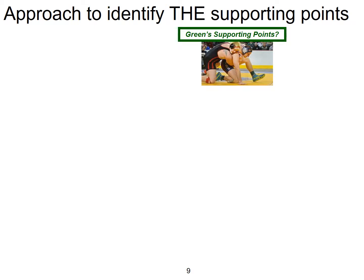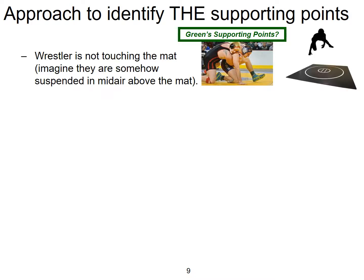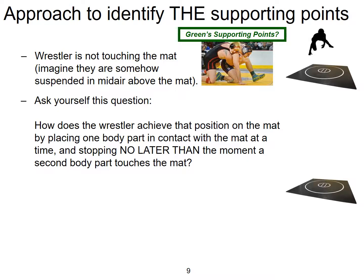So here's a little trick for identifying what the supporting points are for a wrestler. It's sort of a little theoretical exercise. But let's start again with this green wrestler, the guy on the bottom, and let's figure out what his supporting points are. So in this technique, imagine that the wrestler is suspended in midair above the mat. Then ask yourself this question. How does this wrestler achieve that position on the mat by placing only one body part in contact with the mat at a time and stopping no later than the moment a second body part touches the mat?